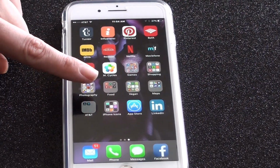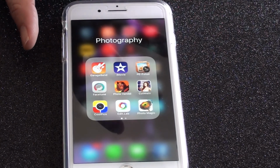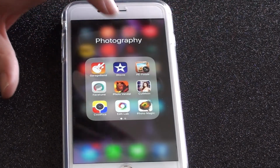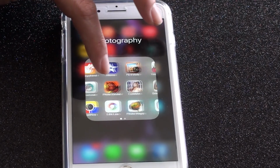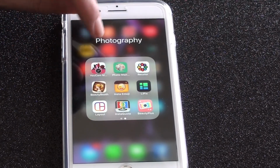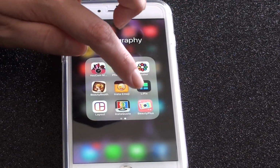Okay, then I also have a photography folder. This is a bunch of apps that I do like, but I was on the hunt for the perfect app that I wanted to use to edit photos. And so that's basically what a lot of these are. I don't use them as much anymore. Although this one, Beauty Plus, that was a recent one. And I really like this one too.